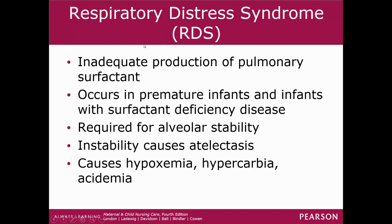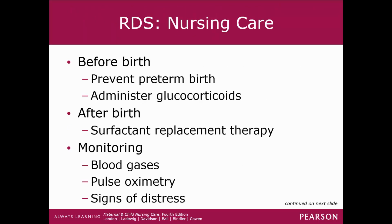All right, now let's talk about respiratory distress syndrome, that is, RDS. So when you talk RDS, you talk S being surfactant, okay? They have an inadequate production of surfactant, or they have something that has deactivated their surfactant that they have already produced. So that would be meconium, blood, things like that. So they do not have the ability to keep the alveoli opened, okay? So these babies are going to have breathing problems and oxygen exchange problems.